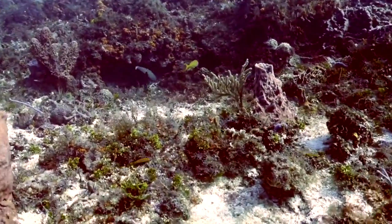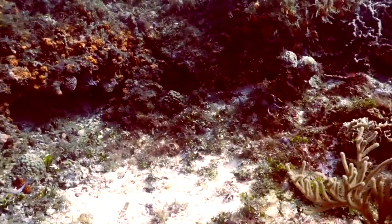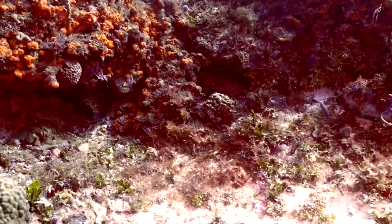There goes my favorite fish in the Caribbean, the French angelfish. I love their color and they're real friendly. They mate for life, and if you look around, you'll discover their mate.